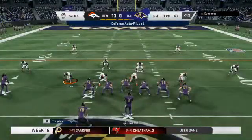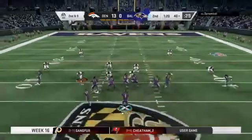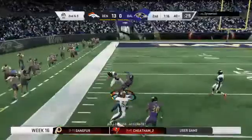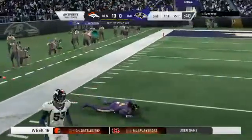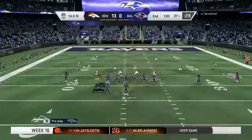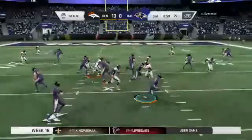Here's 2nd and 9, just a yard on that last run. From the gun, it's Jackson. And he will find his man on the outside. And this is going to be another first down as they'll make the tackle at the Broncos' 27-yard line. This offense finding its legs now.